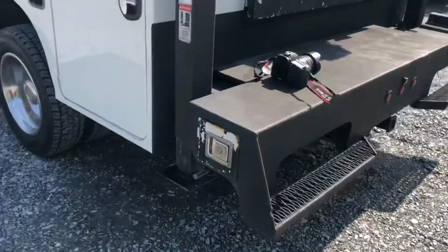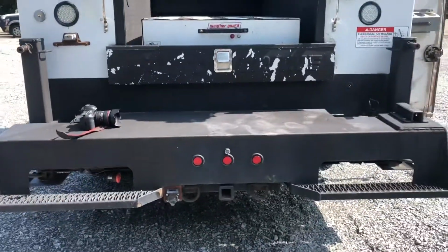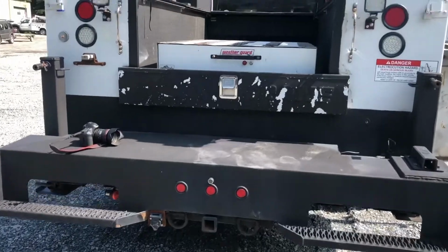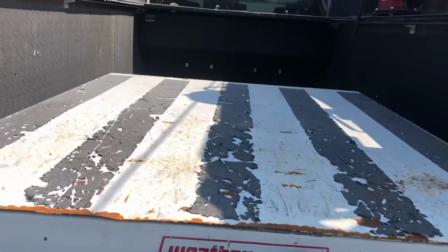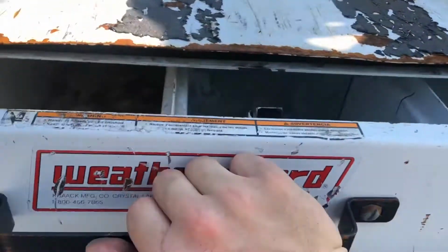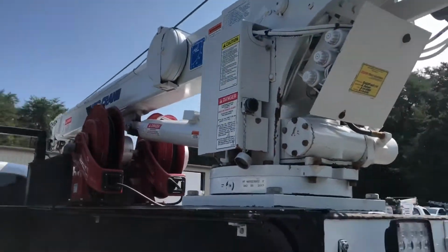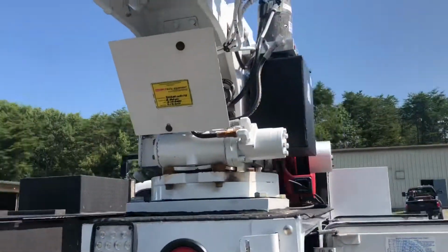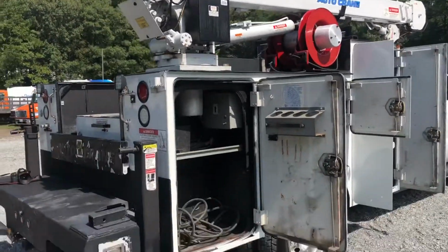So again, it does have manual outriggers. Nice big workbench on the back. It does have a tow hitch and tow wiring all ready to go. It's got this WeatherGuard slide out box in the back. It's just extra storage for tools and whatnot. You could remove that if that was in the way. It's a 5,000 pound electric over hydraulic Autocrane model. It's got a quartered remote.